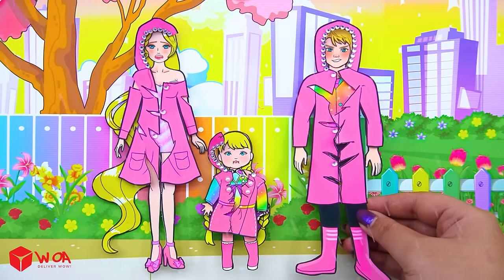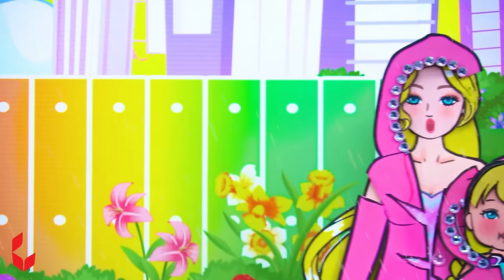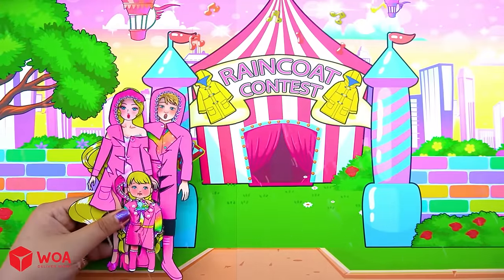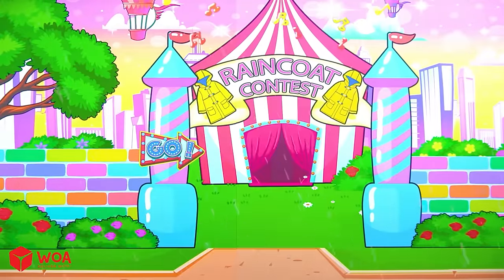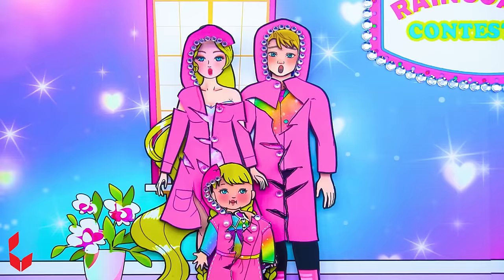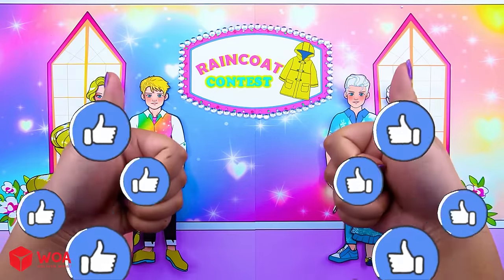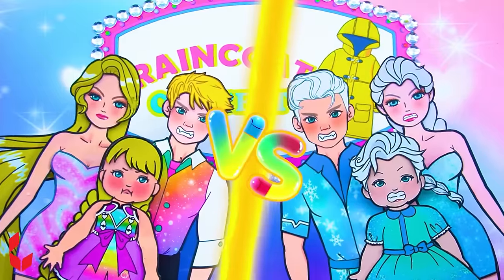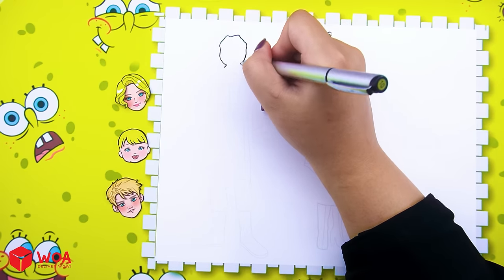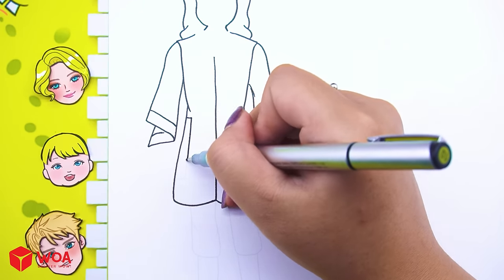The whole family's raincoat is torn. So bad. Hey! Come see what's so fun over there. Wow, the raincoat contest? Huh? Elsa and Jack's family also participated. Both families are dressed beautifully. Let's draw raincoats for two families. You have to make a raincoat first.